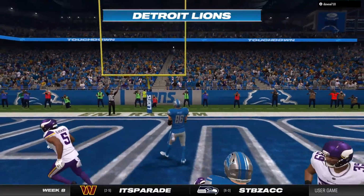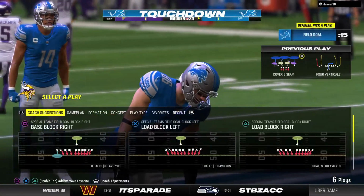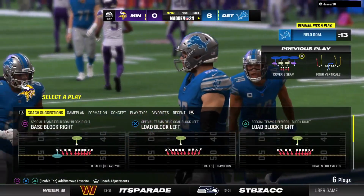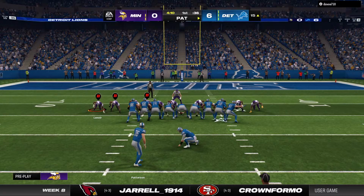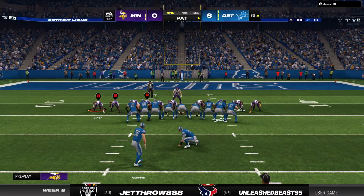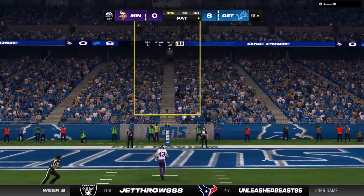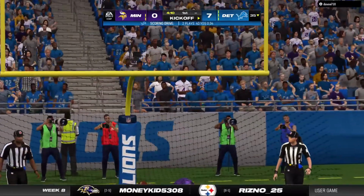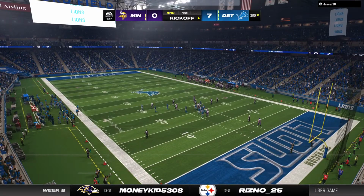And in for the Lions touchdown. Zach Ertz, his first touchdown on the year. And the Lions put the night's first points on the board as they take the early lead. Extra point by Patterson, up and good. And that makes the score 7-0.